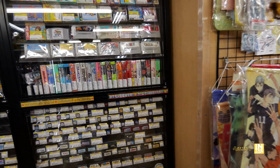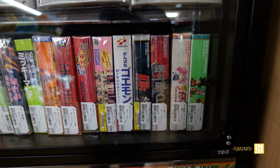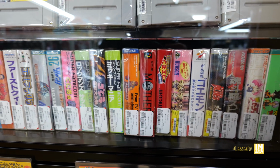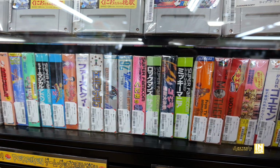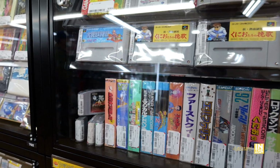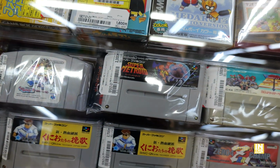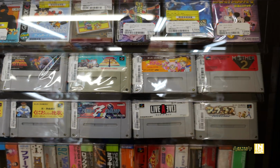And then here we have the retro section. And there we go, Contra Spirits for 9,000 yen. That's definitely the lowest price that I've seen in a while. We have some Goemon for 4,000. And what else do we have here? We got a few Capcom titles. Mickey's Magical Quest, and then Rockman X there. And then what's the price of this? Super Metroid, 2,300 yen, so it's a little bit less expensive here than the first shop.